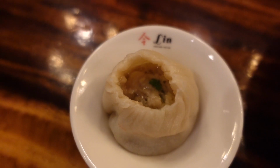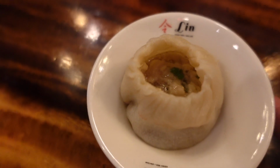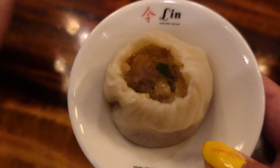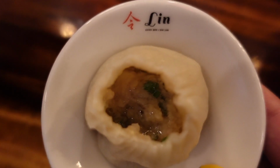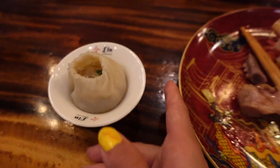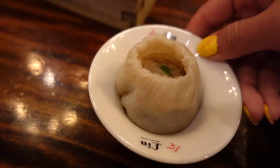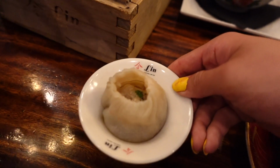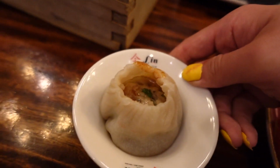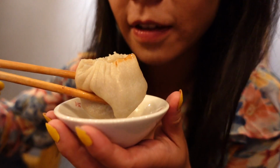The wrap of the soup dumpling is a little bit thick. This is really good. There's a lot of soup in the soup dumplings, although I would say the wrap is overly thick for soup dumplings. But there's quite a bit of soup. So you could put some vinegar in this. Okay, it's time to eat this. Oh, that's a lot of soup inside of the dumpling.